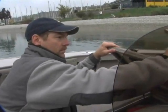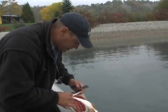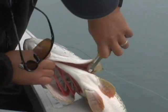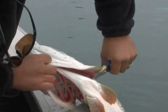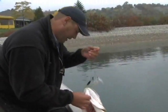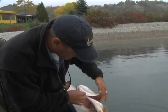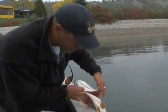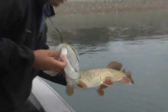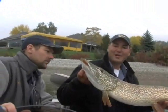Perfect. What I'm actually going to do here, because this hook is embedded into this fish's gill raker, is simply go in here and snip this hook off. Okay, he's going to lose that hook. The fish will dissolve that, and that spinnerbait comes right out and prevents me from damaging these gill rakers. Now that hook's pretty well wedged into the gill raker. If I tried to pull it out, I'd rip the gill rakers and likely kill the fish. And this way, we've saved a beautiful pike, so he can go back and swim another day.